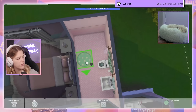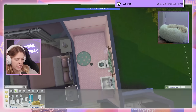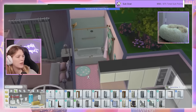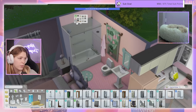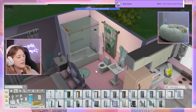I'm gonna move this over here. And we're gonna add in the bath shower so we can wash Taffy. Okay, not base game. I want this fancy one. Yes. Oh my God, it's so pretty. Okay, let me see. Oh my God, there's a pink one. Okay, I'm thinking about the pink one, but also the blue one really matches. Oh, there's a rose gold one too. The pink is so good, but I'm gonna go with the blue because it matches better.